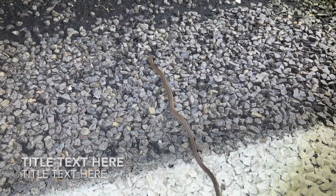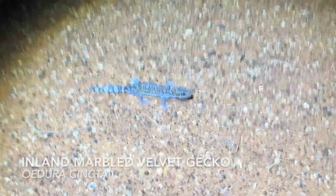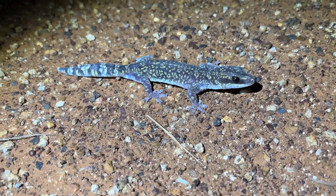Burton's. Yeah, that's enough said. This is an Oedura cincta. It's an Australian marble velvet gecko, I think they're called. This family is actually one of the prettiest families of geckos we've got in Australia, and they're one of the larger too. Not the largest, but they do get pretty big.